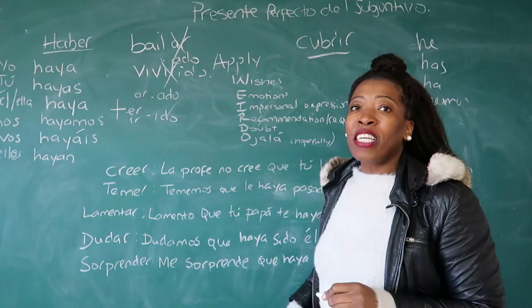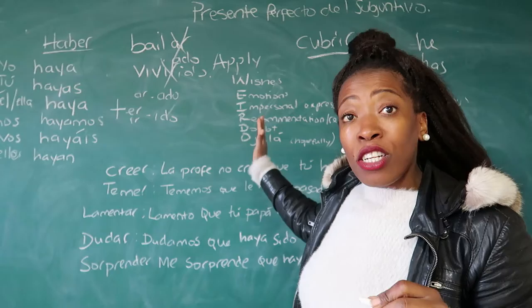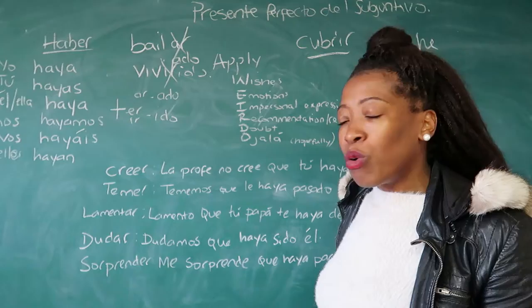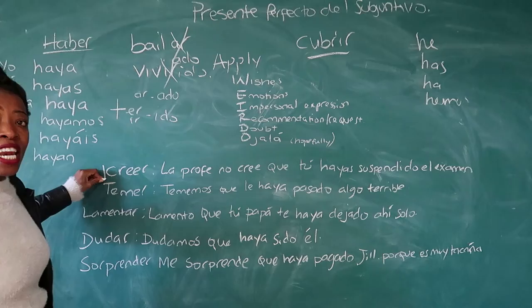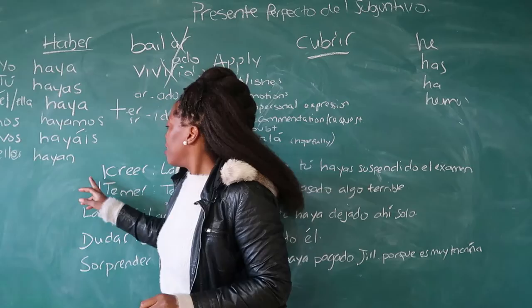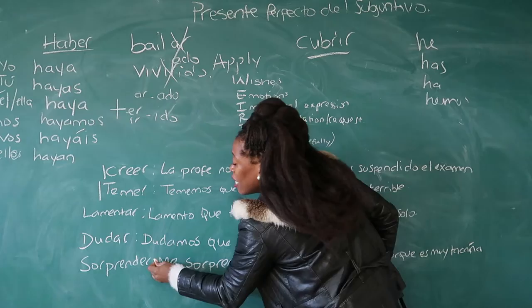So I'm going to give you some examples, okay? So the only difference that you have for the present perfect subjunctive is that you're applying the weirdo, okay? You apply it to emotions, recommendations and so on. So I'm going to give you some sentences. These are all verbs that are related to feelings. So you have creer, which is to believe, temer, which is to fear, okay? Creer, temer, lamentar, which is to be sorry, dudar, to doubt, sorprender, which is to surprise. So let's look at a few sentences.